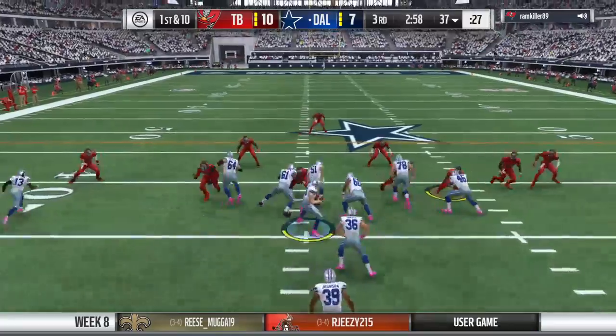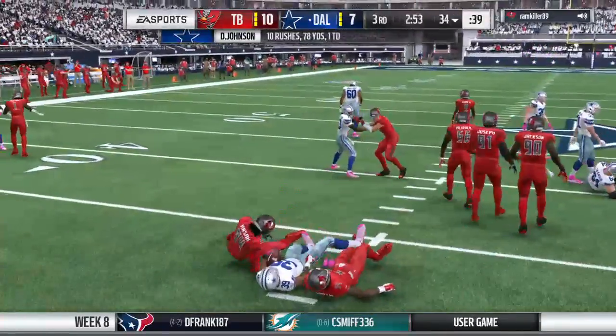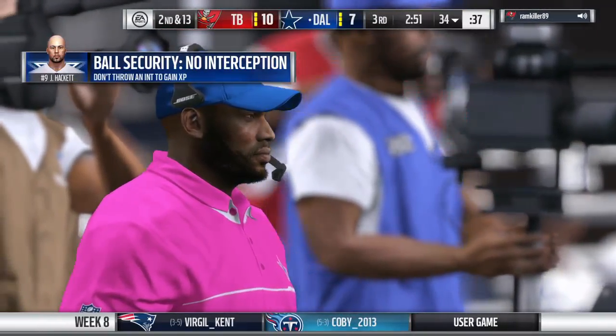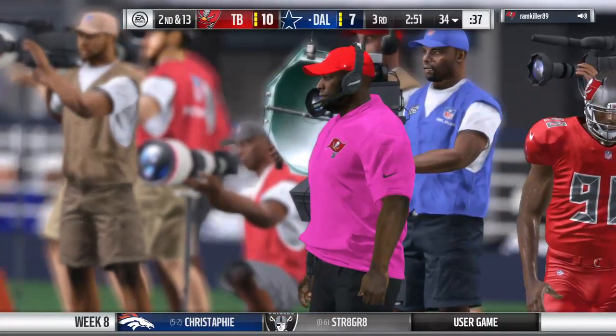All right, here we go. And they'll start the drive on the ground with Johnson. And he will lose yardage back to the 34-yard line. A loss of a full 3 yards, and now it's second down. Ezekiel Ziggy Ansah with a tackle for loss.